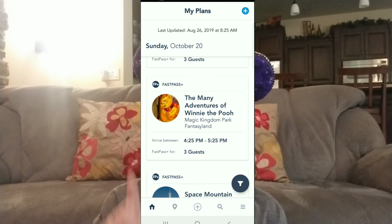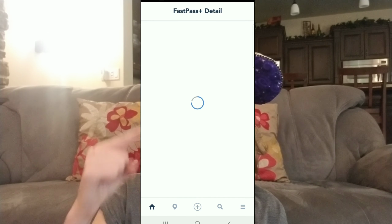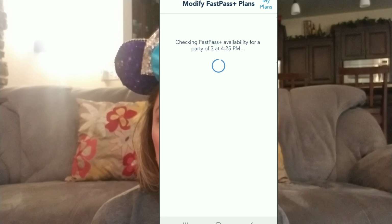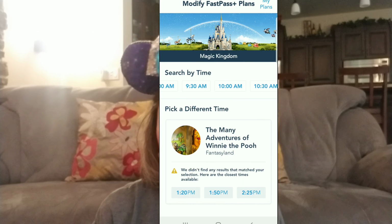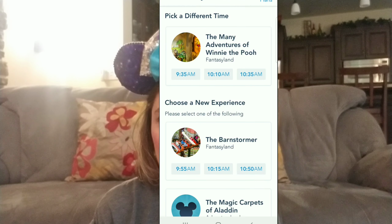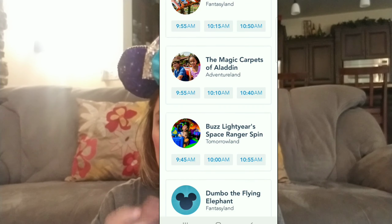So let's say in this example, you want Space Mountain for 10 a.m. You want to move it from 4 p.m. to 10 a.m. You're just not finding anything. But say you have Winnie the Pooh already booked at 10 a.m. I'd go into Winnie the Pooh, hit the modify button, then scroll down and see sometimes Space Mountain will come up as a suggestion for 10 a.m. I don't know why the app does this, but this has happened to me. I mean, not often, but it's happened to me a couple times before. So that's a little trick to kind of trick the system into getting a coveted FastPass time that you want.